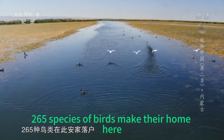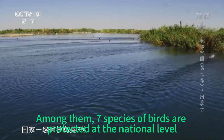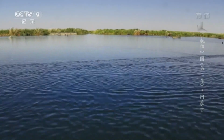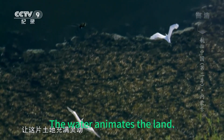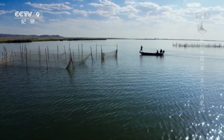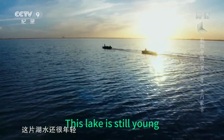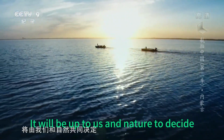265 species of birds make their home here. Among them, 7 species of birds are protected at the national level. The water animates the land. This lake is still young. What it will look like in the future, it will be up to us and nature to decide.